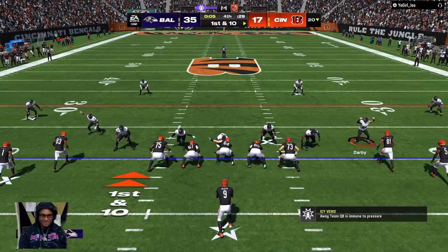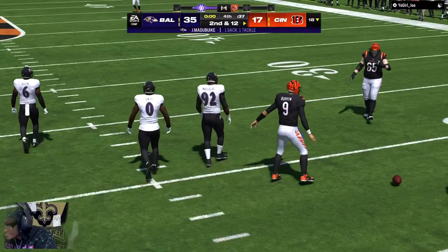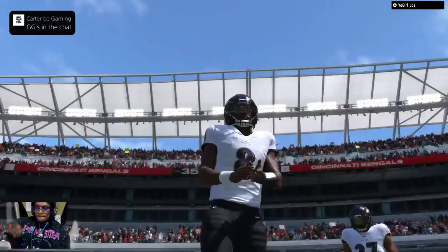A final shot now for Burrow. And the Ravens pressure too much. Down he goes. So the final seconds tick away in this Baltimore victory. And maybe more importantly, a victory in the division, which always helps. And on the road.